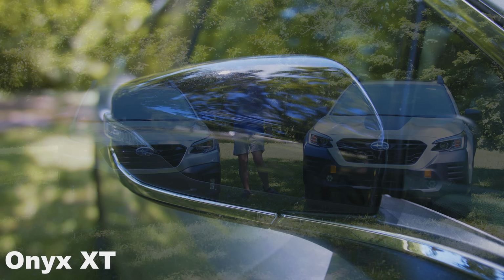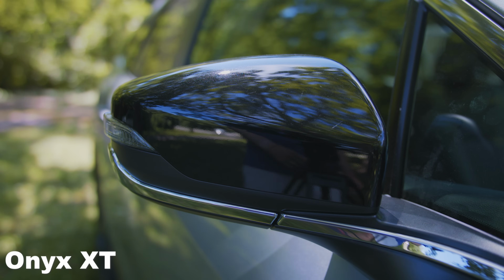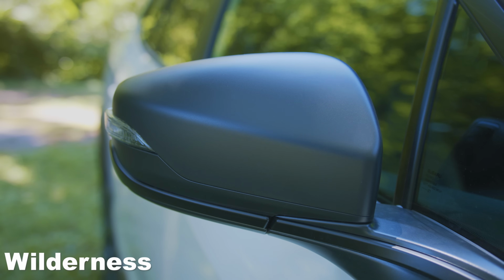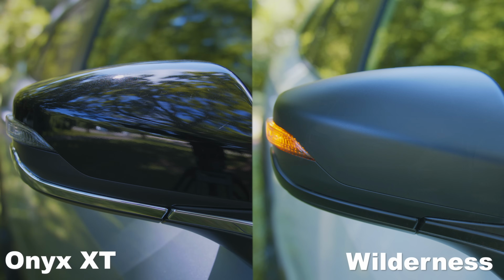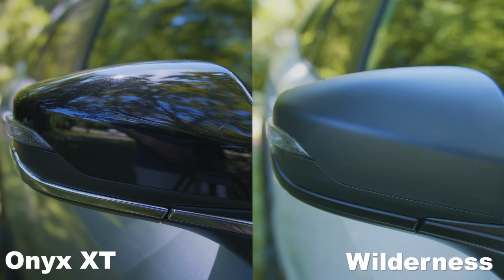Another noticeable difference is the mirror caps. The Onyx XT here has gloss black mirror caps with a glossy chrome trim that runs all around the windows and all on the side mirrors, whereas over on the Wilderness, you have a matte black trim that runs around the windows and matte black mirror caps. They both have integrated turn signals. They're both heated, manual folding, and they both have blind spot monitoring. So they functionally are the same, but visually have a good bit of differences there as far as the color and trim goes.